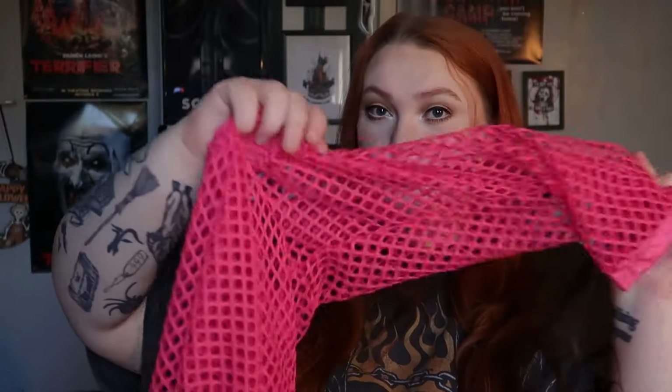We have this hot pink, kind of like, I don't know, it feels a little bit cropped, but I can't really tell yet. But it will be cropped on me, I'm pretty sure. Long sleeve, hot pink shirt. And it's beautiful. And I do like this. It does feel a little bit stiff. Not too stiff, actually, to be fair. It just feels a little bit rough.